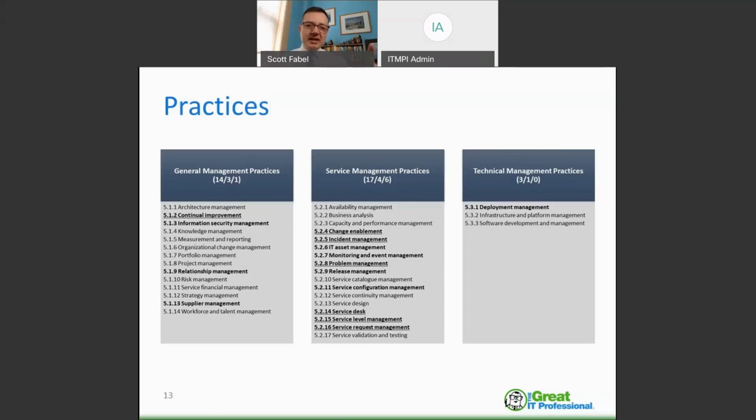They're simply ways to group the management practices together, but they are not rules, and definitely not something you have to memorize. Also, some of you might be wondering what all of these crazy numbers are on this slide. Please allow me to explain.